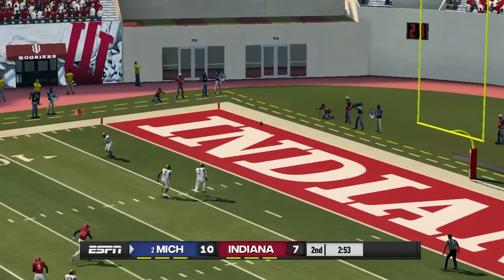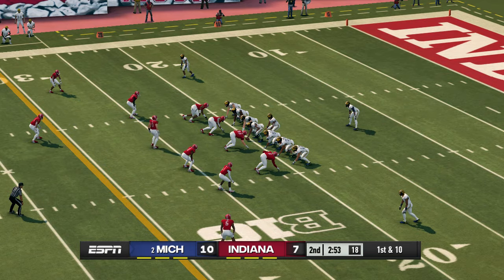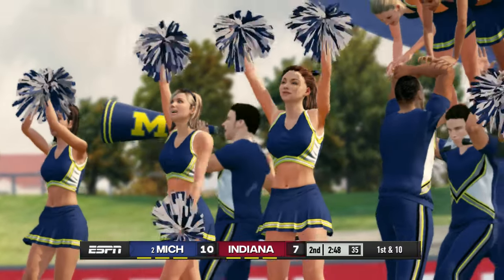So it's time to see this offense go to work again. This defense couldn't stop them from moving the ball and inevitably finding the end zone. Michigan has a 3-point lead. They'll go Brown. He's out to the 30. He's knocked out of bounds at the 33. That makes it first and 10.